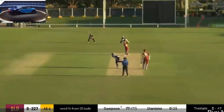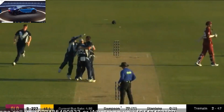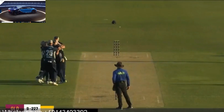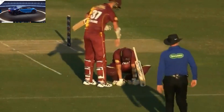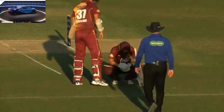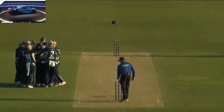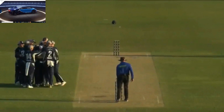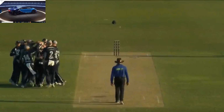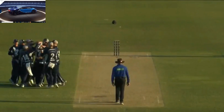Edge and caught. Victoria win the match. Mitchell Swepson, head bowed in disappointment. But what a gallant effort from Queensland. They fall just short. Yeah, heartbreak for Swepson. He's played so well. 77 off 60 balls. But he's fallen trying to clear mid-off for the boundary.